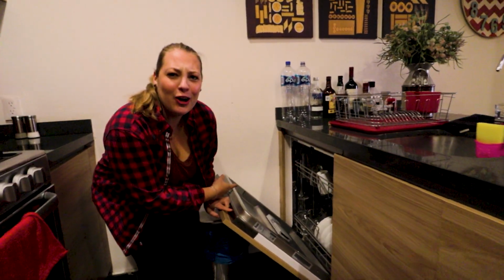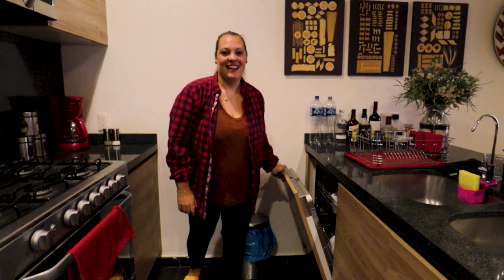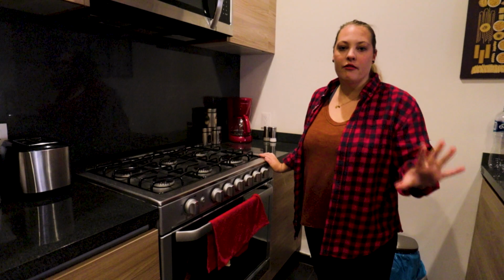A dishwasher! Hallelujah! Literally the first dishwasher we've had since leaving Canada. Yeah. So something you don't think is a big deal, maybe first world problems. Totally first world problems, but when you don't have a dishwasher for a year and a half, having one is a total treat, as well as an oven. An actual full-blown oven is really nice to have.